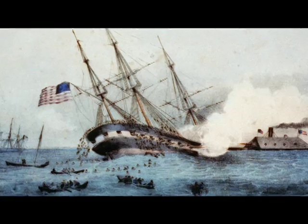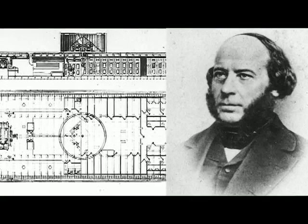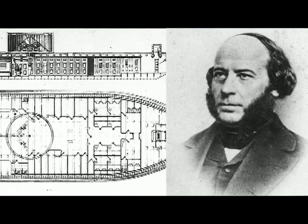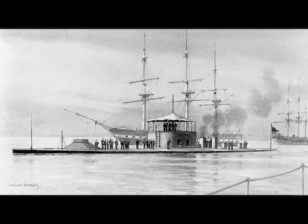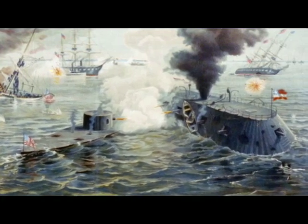When the CSS Virginia, known to the north as the Merrimack, threatened to turn the tide of the Civil War, Ericsson presented a design for a low-profile ironclad known as the Monitor. The ship was constructed in 100 days and successfully held the Virginia at bay.